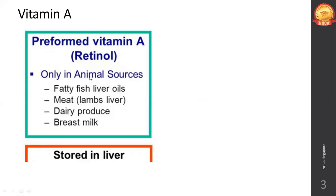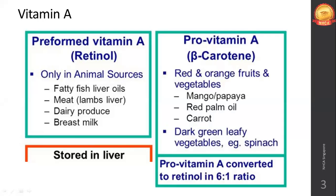So it is found only in animal sources like fatty fish liver oils, meat, organ meats, dairy products, breast milk, etc. And this will be easily stored in the liver as soon as it has been absorbed by the intestine. Next, we have beta carotene.